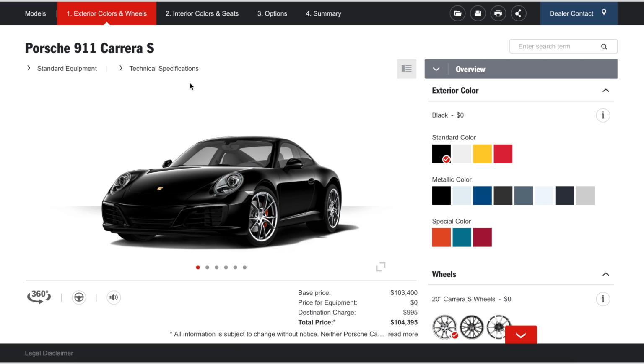So onto the configurator, and we'll have a quick look at what changes they've got at the moment. First thing to note, of course, is that they've dropped all the other models on the configurator. You can only configure the Carrera S, and the two Cabriolet versions. All the other models will be along very shortly, I'm sure. But for the meantime, which one would I probably be getting? I would probably be getting the Carrera S.